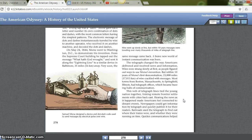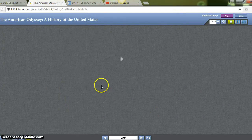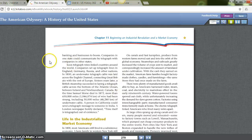Hearing the news as it happened made Americans feel connected to distant events. Newspapers could get information by telegraph and quickly publish it for their readers. Railroads used the telegraph to find out where their trains were and whether they were running on time. Quicker communications helped banking and businesses to boom. Companies in one state could communicate by telegraph with companies in other states.